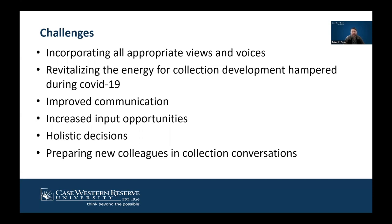For example, is the general collection supporting the research needs that are happening, and special collections is one of the tasks we'll be looking at. We also want to prepare new colleagues in collection conversations. As we approach filling some open positions, we hope that some people will be able to take on new roles within the library, and these efforts we are undergoing right now might prepare people to think about having interest in these collection management positions that will be upcoming.